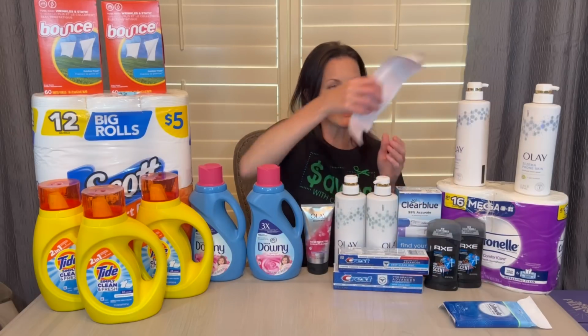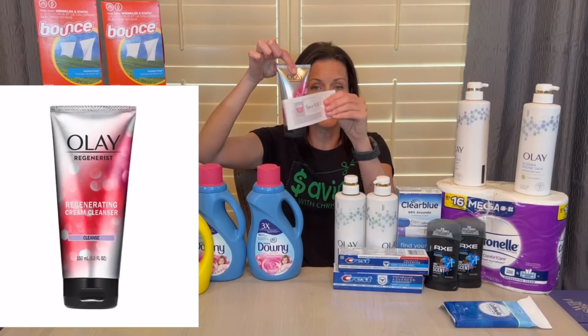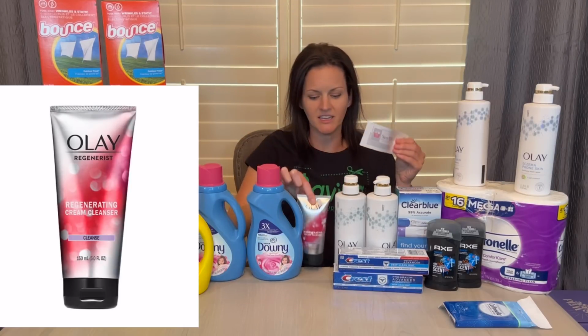Just double check your Ibotta and your Fetch Reward before doing this deal to make sure both of those are still there, because without those rebates, the deal isn't as good. Now, on top of that, I got a $8 Olay coupon that looked like this. I then turned around and purchased one of these at $8.79. I used this coupon here. I paid 79 cents.